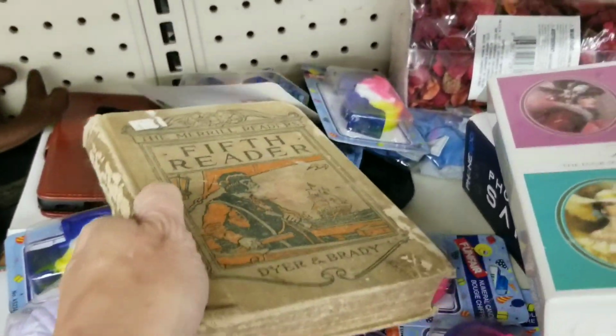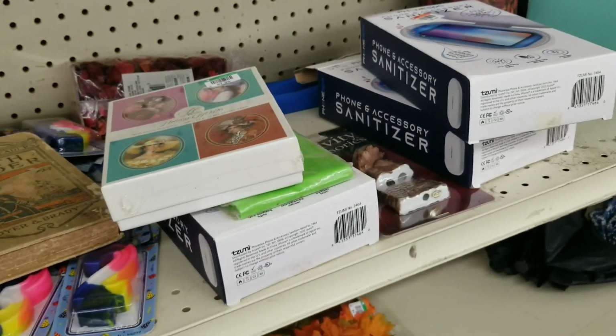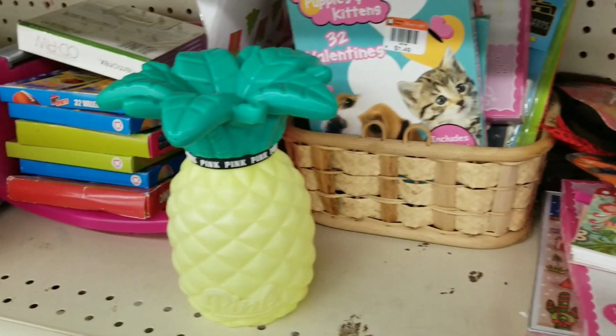Lots of old books today, various conditions, and they were kind of like scattered throughout the store, which was strange.